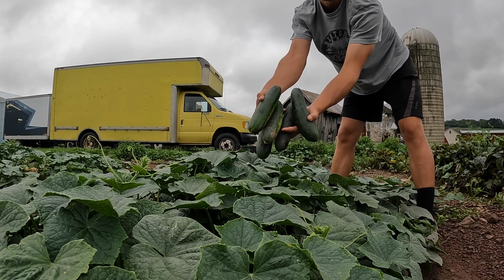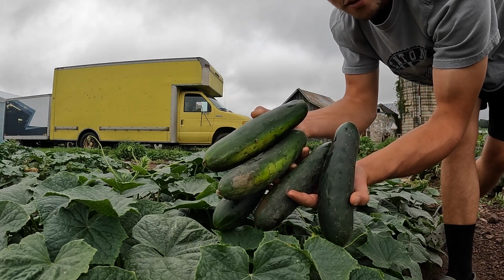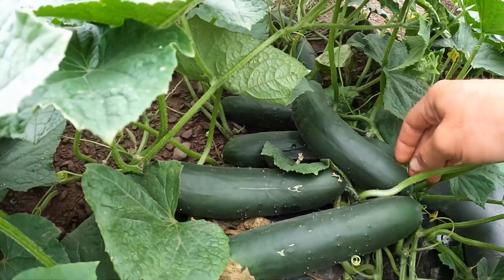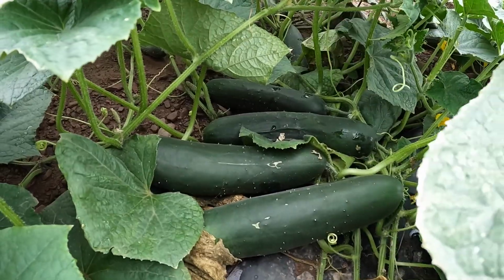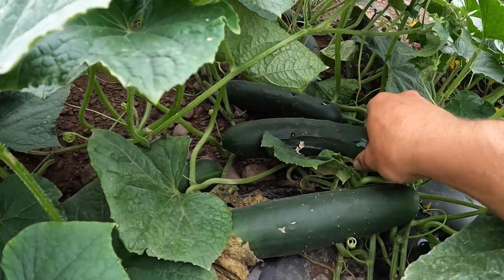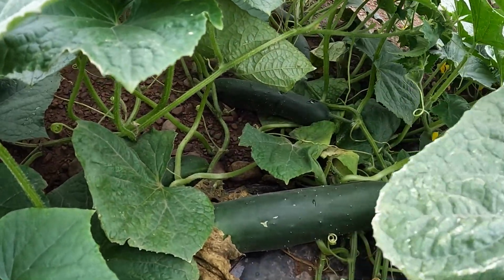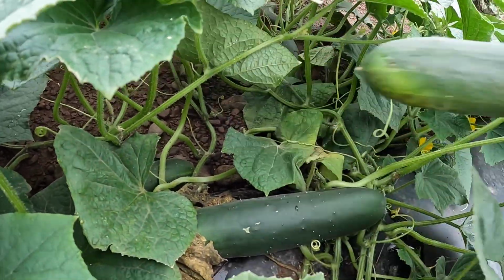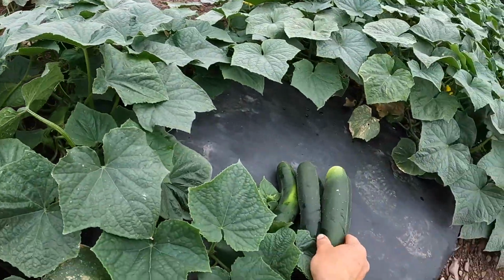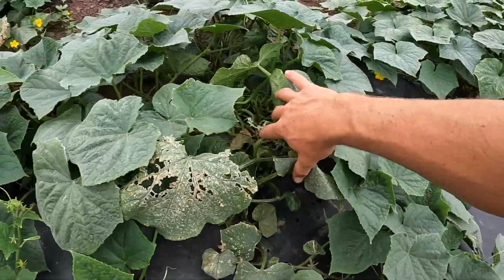I mean, that's gorgeous right there. They're almost just laying on top of each other. Five of them right in a row. And no, I did not lay them there. Proof is me picking them off the actual plant. Gorgeous.